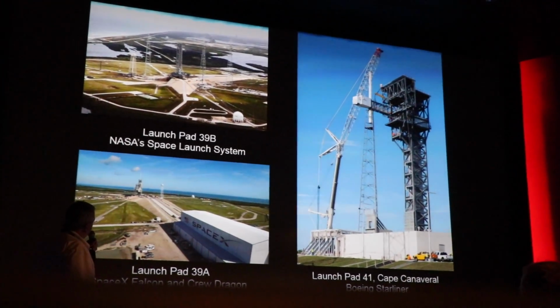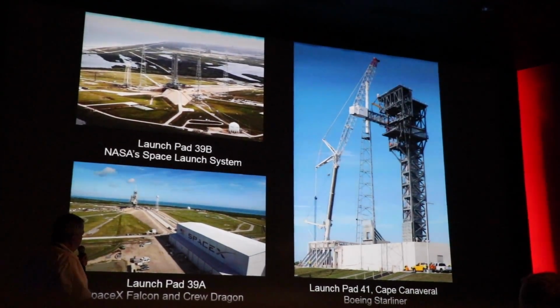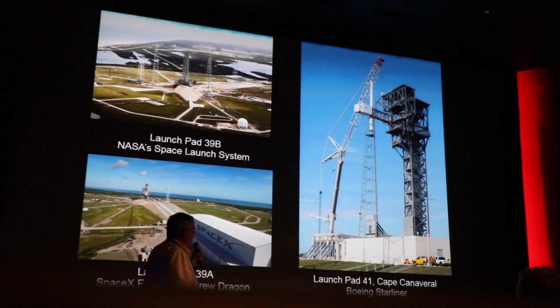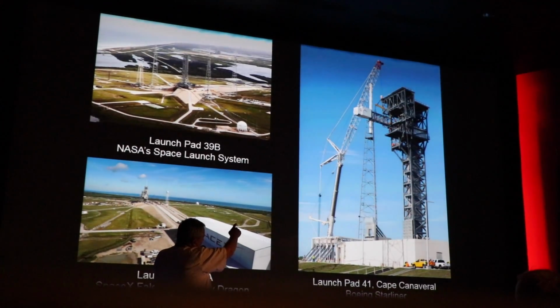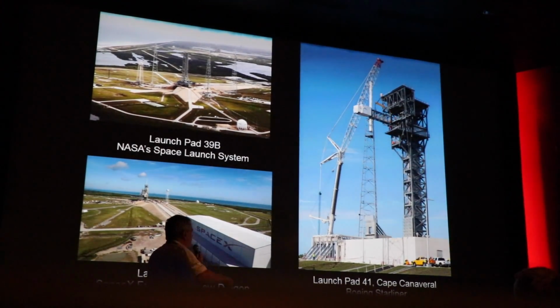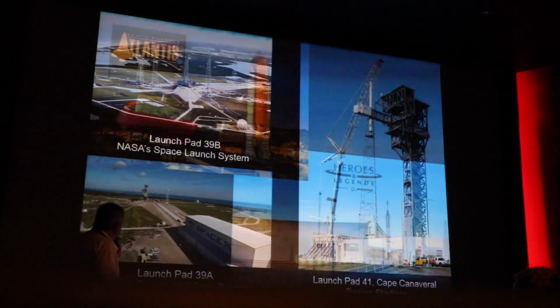39B, that's where we're going to launch the Space Launch System to Mars ultimately. And there's pad 41 over on Cape Canaveral, where the Boeing Starliner will launch. And there's the access arm being attached right there. That's the end of the elevator where the astronauts walk across the walkway to get into their capsule. Mission briefing was pretty awesome.